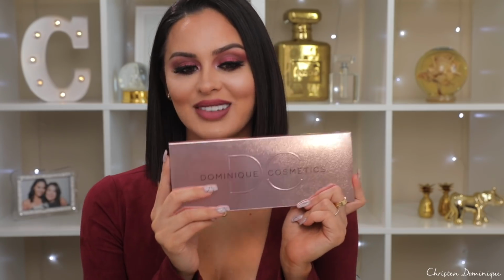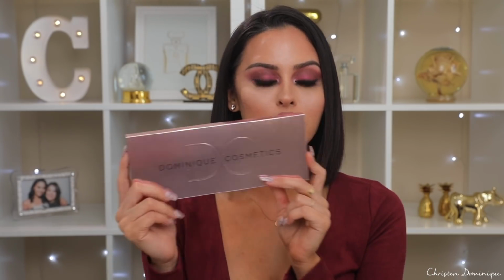You're gonna fall in love with the lips. This is like a new formula that you've never tried and I can't wait for you guys to try it. But the palette will be available to purchase on the 16th and it will ship right out to you guys. This is the palette right here. It is so beautiful. It's a really reflective chrome pink and it is so pretty.